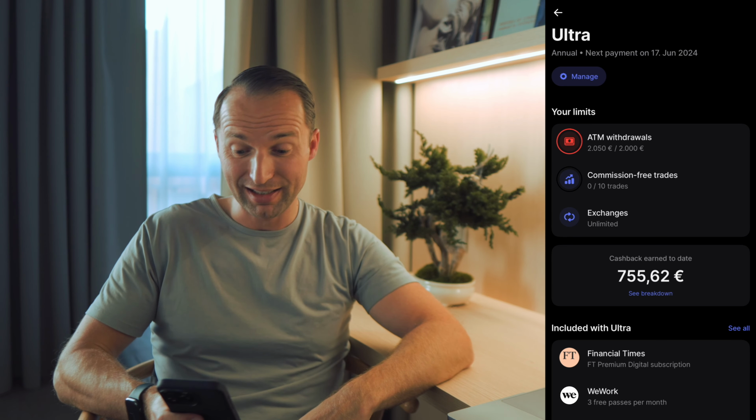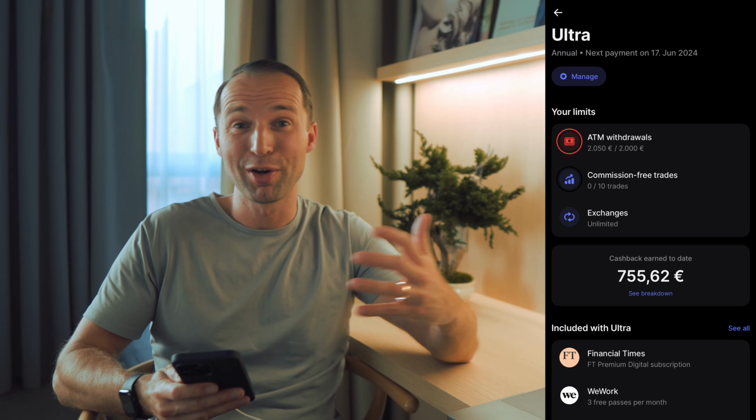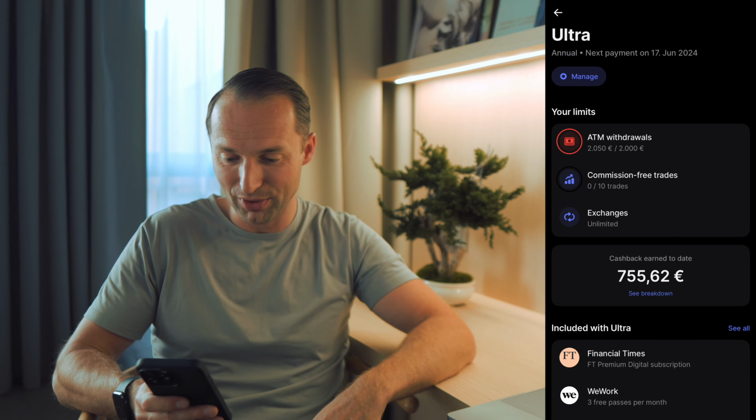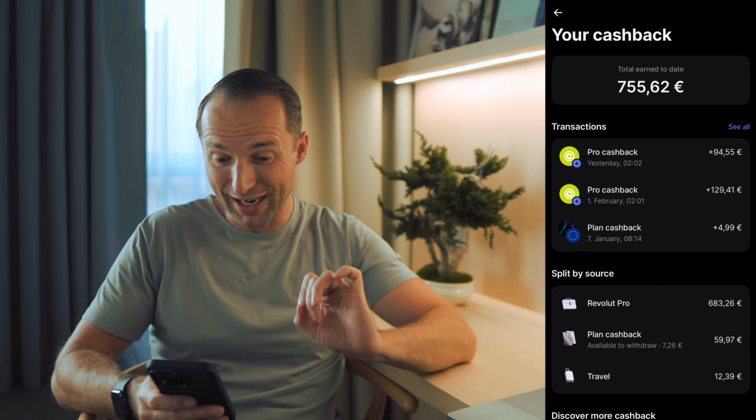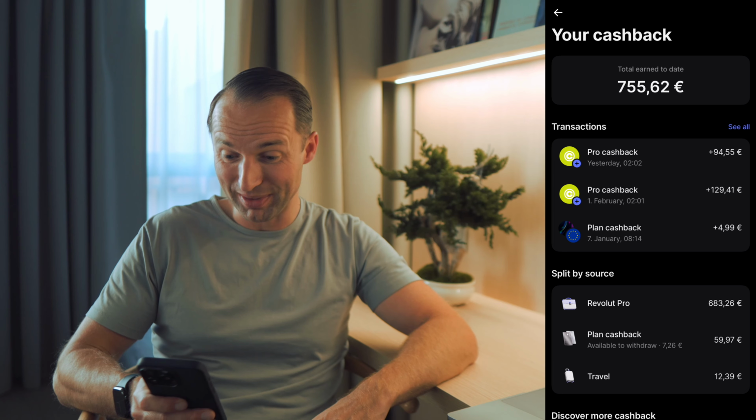And when you can see over here, cashback earned to date, that's 755 euros just by using my Revolut Pro card with my Ultra plan. Really not too shabby when you think about it, but obviously that's all-time value. So if I go into last month, you can see I got cashback of almost 95 euros. That's crazy. The previous month, 130 euros.